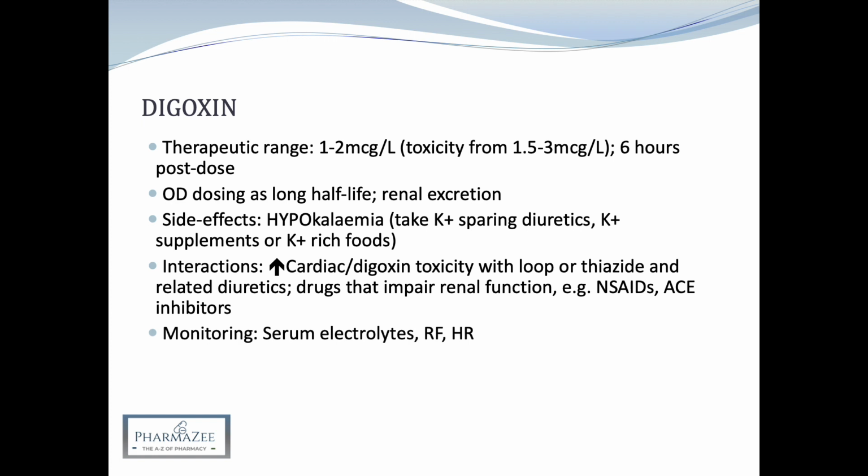In terms of monitoring, we monitor serum electrolytes, in particular potassium, magnesium and calcium, because hypokalaemia can occur, hypomagnesaemia can occur, and hypercalcaemia can occur, and these can potentiate toxicity. The heart rate is also monitored, and that should not fall below 60 beats per minute if you're on digoxin, and we monitor renal function.